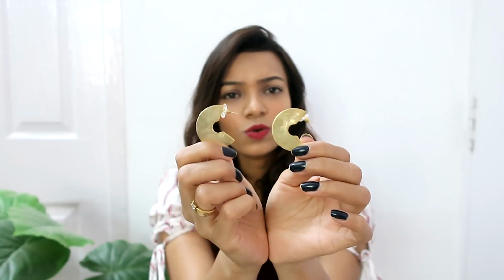We are on our third category, which is fashion. So first we're going to start off with a pair of earrings, which is very unexpected of me, because if you guys know me, then you know that I don't wear any earrings whatsoever. The one pair of earrings that I've been wearing a lot is this one. So this is how they look. I think it has a matte gold texture. I absolutely love that. I got this from Voila.